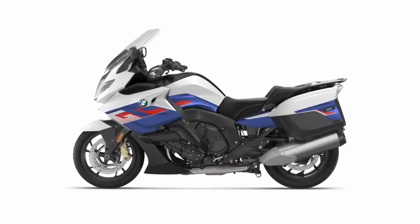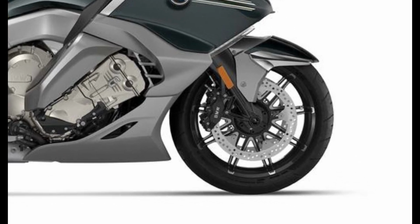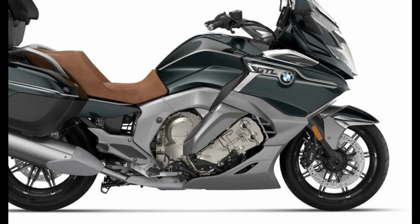The BMW K1600GTL 1600 is a touring motorcycle that will revolutionize long-distance riding. These sophisticated and powerful bikes create a truly unique experience.